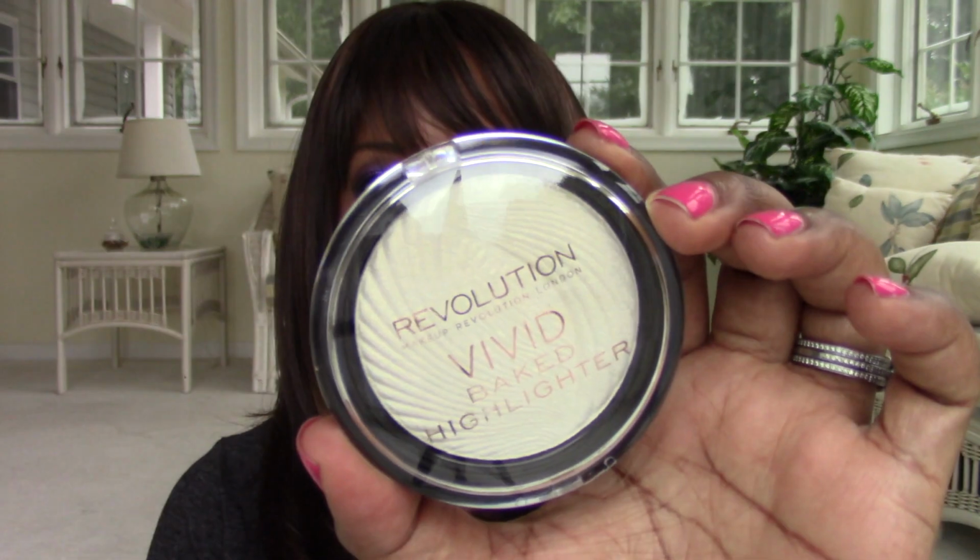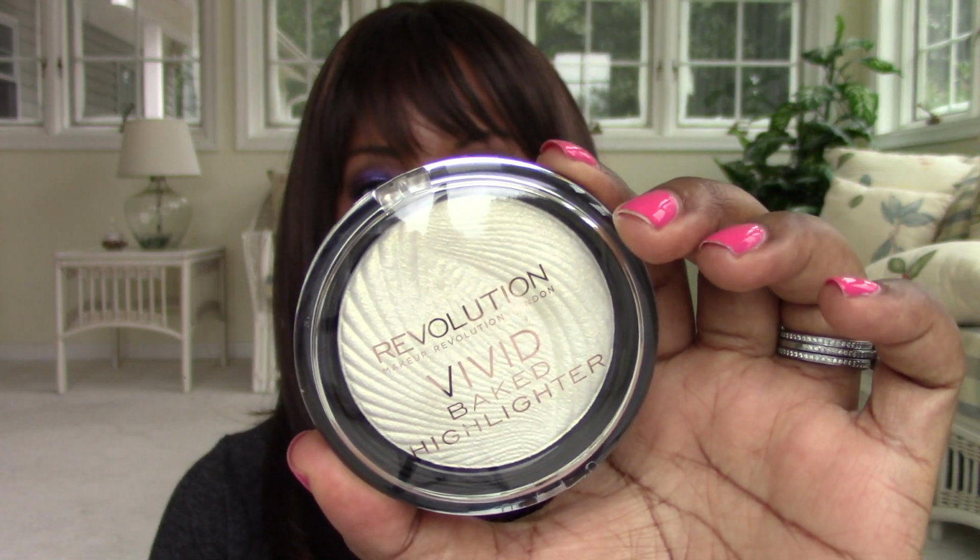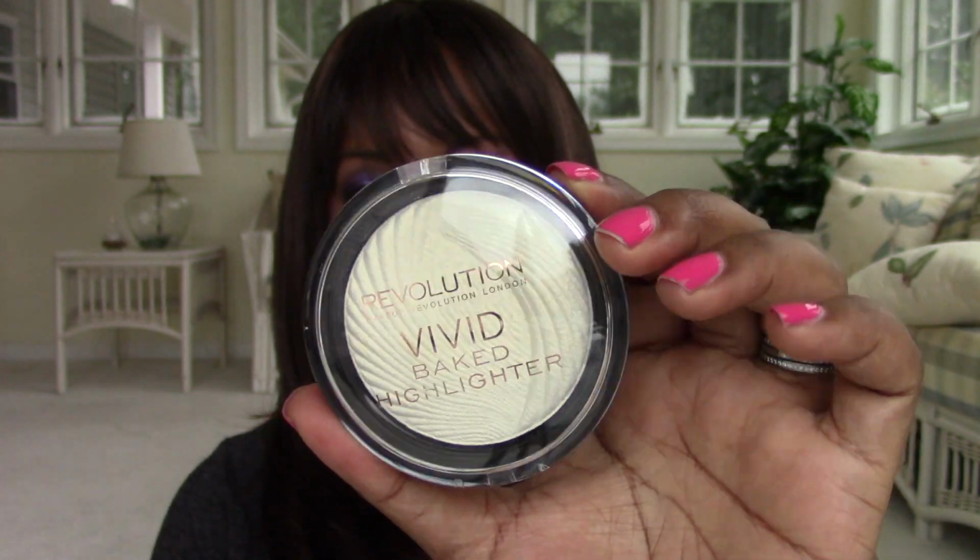Next up, let's talk highlighter. I was excited. They had a couple different highlighters, and I just decided to pick one. The one that I picked is a really, really pretty shade, and it was kind of hard to tell what was going on online. Ordering online, it's kind of like a mixed bag. You just kind of guesstimate what you think will work for you. But the one that I picked, these are the Vivid Baked Highlighters, really pretty packaging, and I picked Golden Lights.